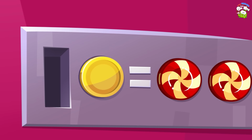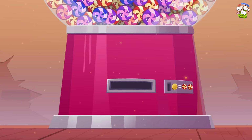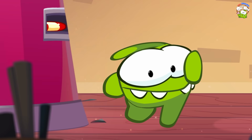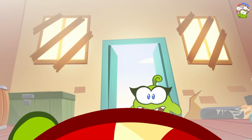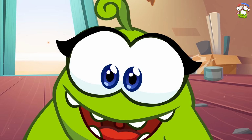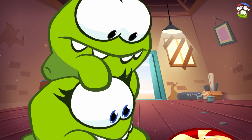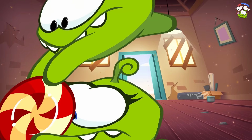A gold coin! Now remember, Om Nom, you had a candy yesterday, so give this one to Om Nelle. Here it comes! Yes! A candy! Only the one, though, Om Nom. Now remember, it's Om Nelle's turn. Give it to her. It's Om Nelle's gold coin, so she should keep the candy. Oh dear. Om Nom, don't be mean. Let her keep it. Come on, Om Nom. Give it to her. Oh dear.